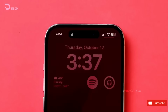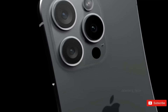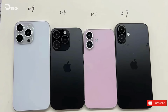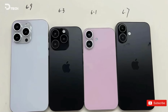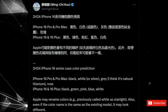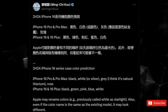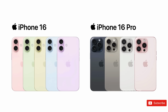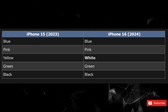In the past, Apple has offered 5 color options for their iPhones, and this time is no different. The iPhone 15 and 15 Plus were available in black, blue, green, yellow, and pink. However, according to a reliable source, Apple analyst Ming-Chi Kuo, the upcoming iPhone 16 and 16 Plus will introduce a slight change. The yellow color will be replaced by a fresh white option, while the other colors will remain the same. Kuo also mentioned that Apple might consider renaming some of the existing colors.